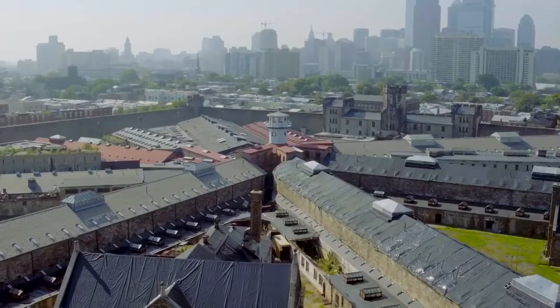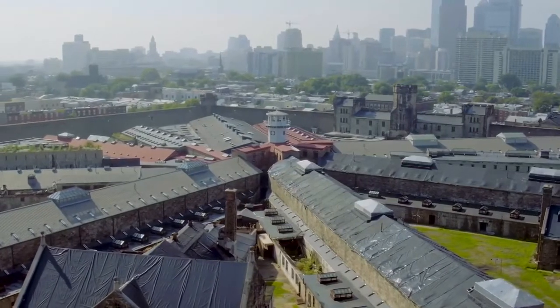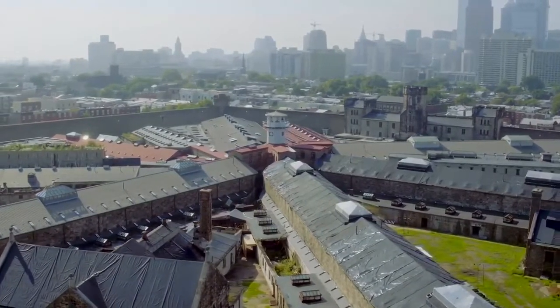But creating a model prison to revolutionize the treatment of offenders is not cheap. With a price tag of the modern equivalent of $20 billion, it is one of the most expensive public building projects ever carried out in the United States of America.